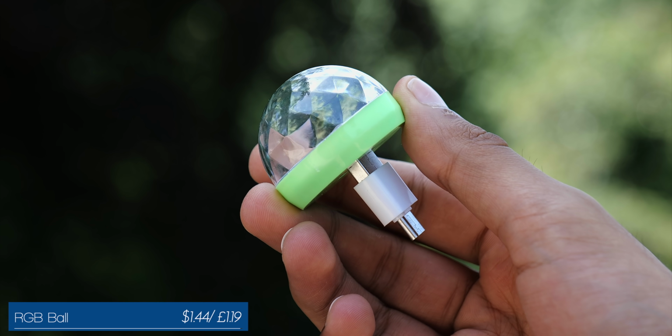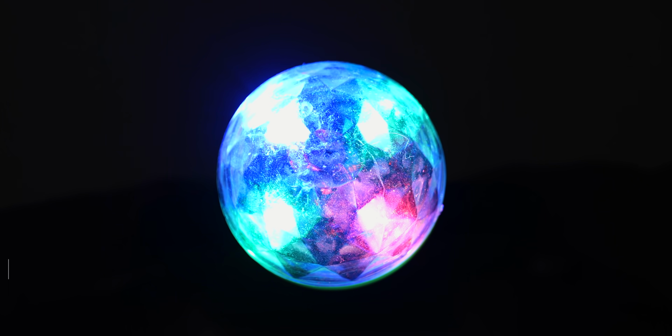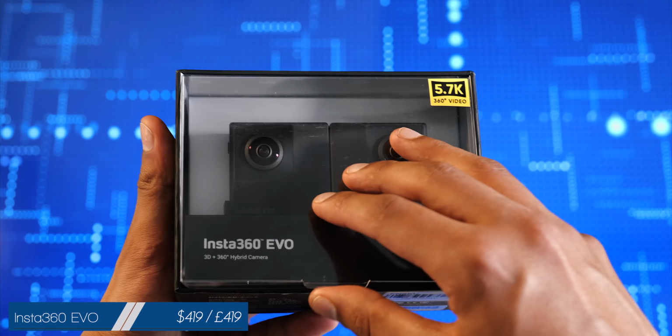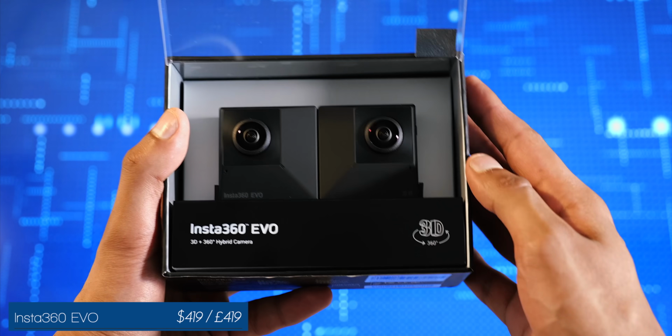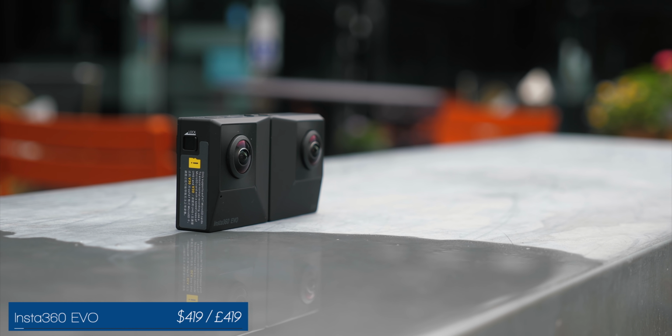And it comes with a USB Type-C adapter inside the box, but can also work on full-size USB ports. This is the Insta360 Evo. This is a camera that connects directly to your smartphone and works in a way that you might have never seen before. The camera has two primary modes.